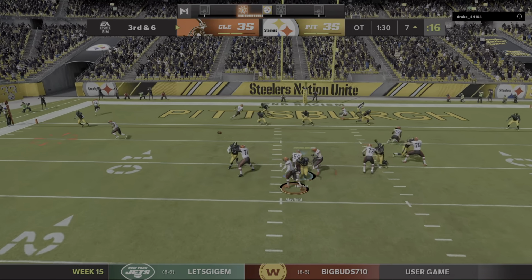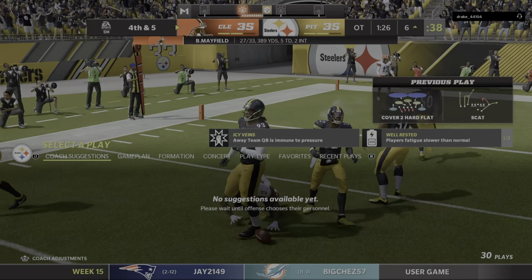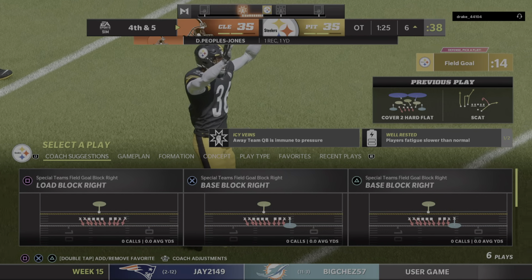Now Mayfield. Quick hitter here. It's complete. Good defense holds him to only a yard, and it'll be fourth down.